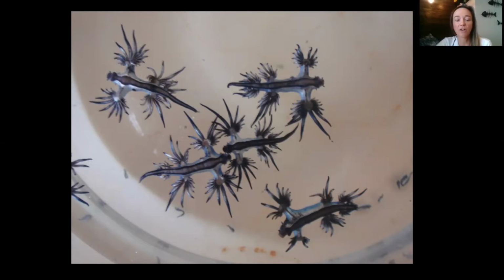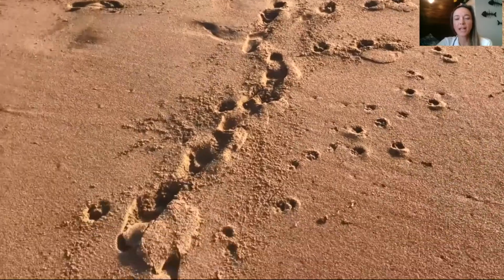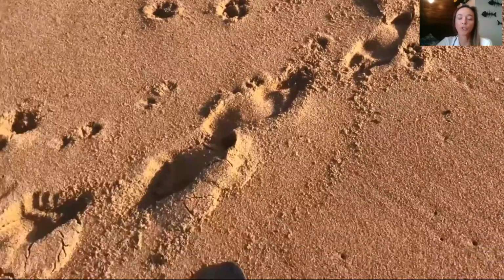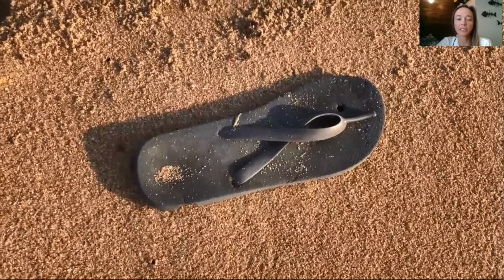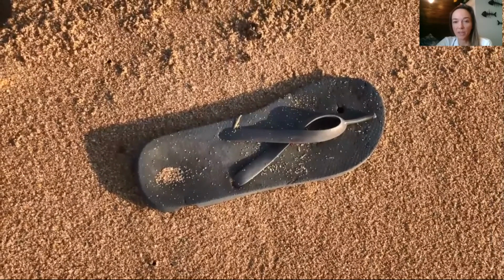They eat the raft hydroids and the blue bottles, and themselves are also eaten by fish, turtles, and some birds as well. So today, when you do a beach walk anywhere in the world, you will also invariably come across some plastic pollution, litter, and remains of things that we have left behind.